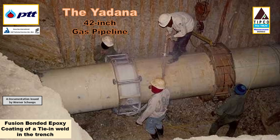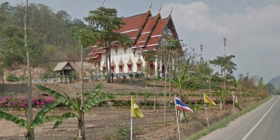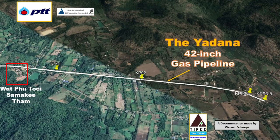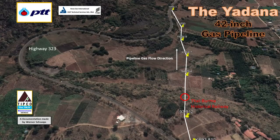One should remember that the pipeline trench in front of the Wat was around 4 meters deep. However, due to careful planning and work execution by the Tasco Mannesmann Joint Venture, the pipeline was successfully built in this specified location. After the Wat, the pipeline follows Highway 323 until it reaches the pipeline kilometer point 93.8. Beyond this point, the Highway 323 features a sharp S-curve.